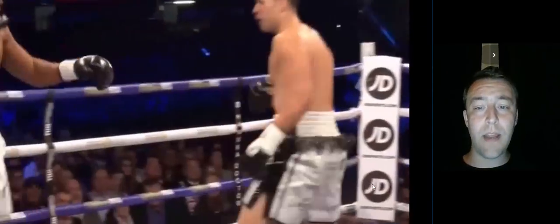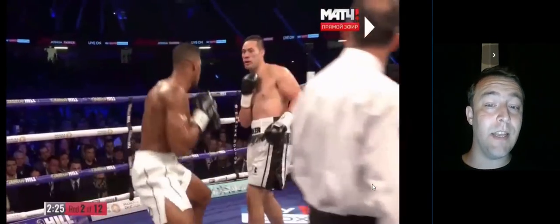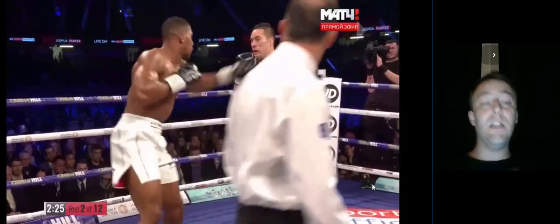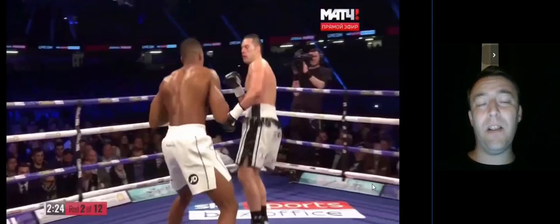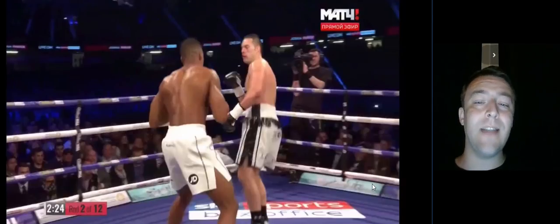And then right after that, Joshua moves to the center of the ring, flashes that lead hand, right? And look at how Parker reacts to it, right? Sorry to go back and forth, but look how Parker reacts to it. He leans back away from that jab, right? And then he's anticipating a right hand to the head, but because he puts all his weight on his back leg, he gets stuck there, right? And Joshua does wind up landing that right hand to the body.